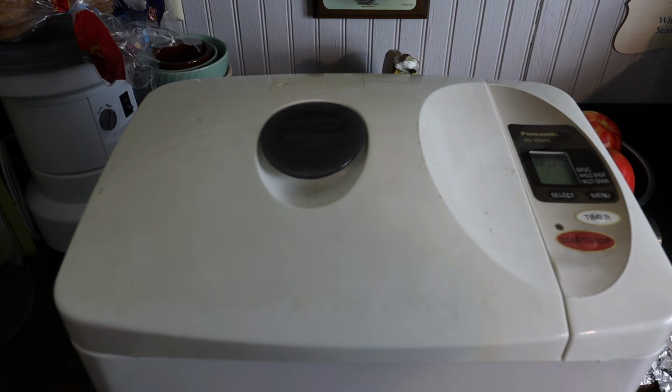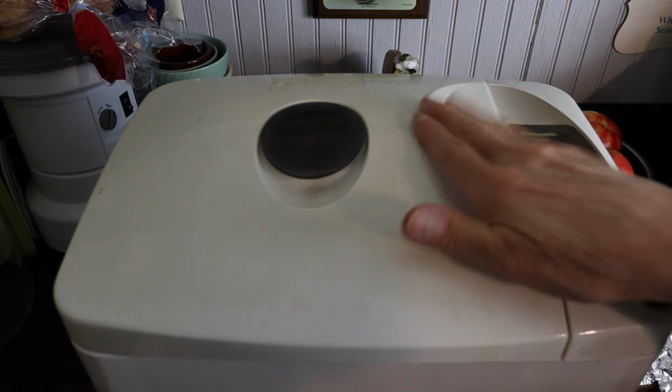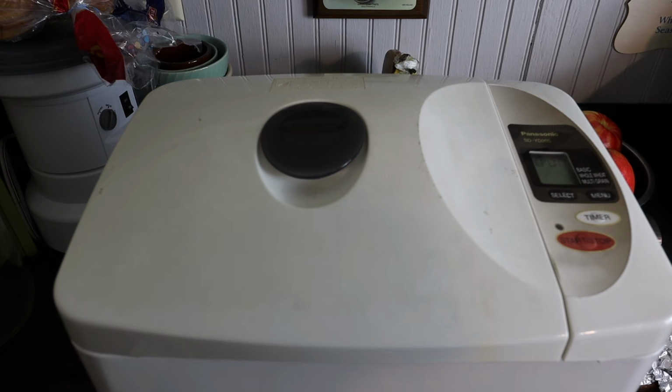And I just use a basic recipe. This machine has made a lot of bread for us over the years, and it was used when we got it too. Made a lot of bread for someone else probably. Anyway, we use the basic bread setting as far as the little menu that you get. We just use the basic. There is a rapid one, and sometimes if I'm in a real hurry, I might use that.